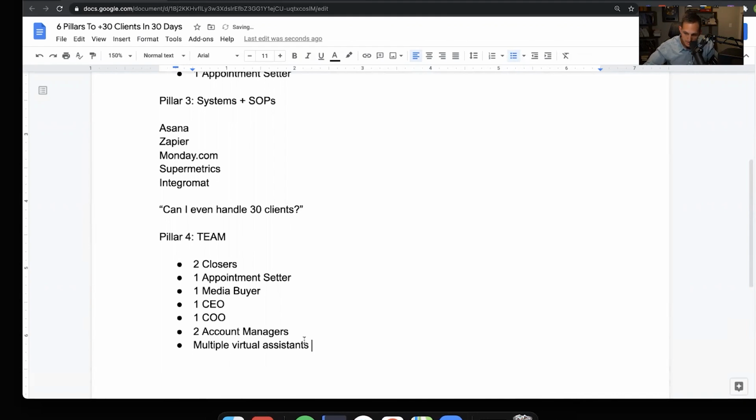And obviously this will change a little bit, but for the most part, you're going to need salespeople, media buyers to do the actual fulfillment. You're going to need someone managing the entire operation. Maybe you won't need a COO. Maybe it's going to be a project manager or an operations manager, but someone to help out the CEO with managing everything. You're going to need account managers to speak with clients and multiple virtual assistants.